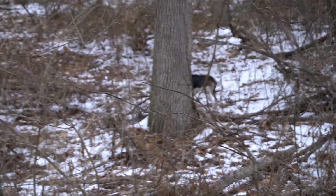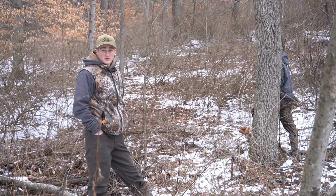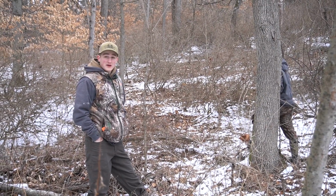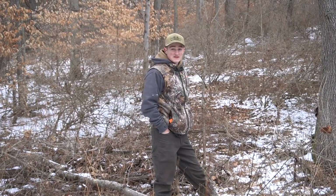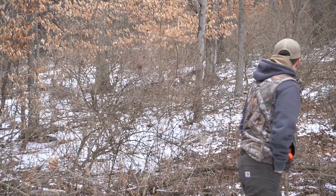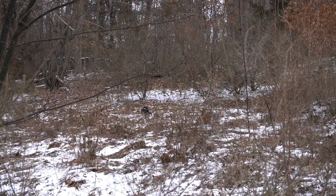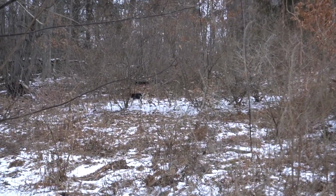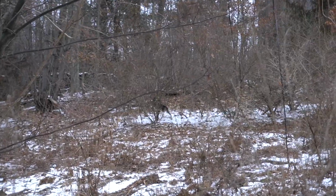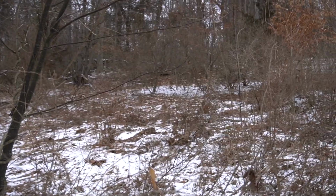She's following it slowly but surely. Well, she was moving pretty slow at first. She was following the track, but now she's heading up over the hill, so hopefully she finds it. She's almost to it. It's right up there. She's following it. Yeah, she sees it.